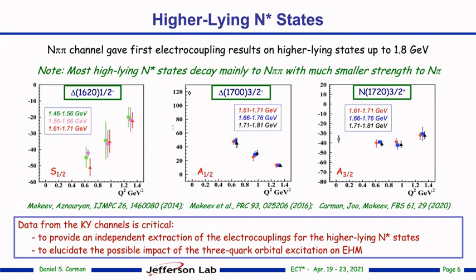The threshold is at 1.6 GeV, and so they're naturally sensitive to the upper end of the nucleon resonance region. And so the future is to be able to extract electrocouplings from the KY channels in comparison to the 2-pion channel. And what I show here are just some examples of electrocouplings from analysis of 2-pion data from CLAS. There's the S1/2 for the delta 1620 on the left, the A1/2 for the delta 1700 in the middle, and then the A3/2 for the 1720 on the right. So to drive this home a little bit more, the data from the KY channels is critical to provide that independent extraction. And they'll also be important to elucidate the possible impact of 3-quark orbital excitation on the emergence of hadron mass. So we look forward to moving this forward. But there are some caveats, obviously, if we're going to use the strangeness channels to get to the structure information. And I'll cover that in the next several slides.